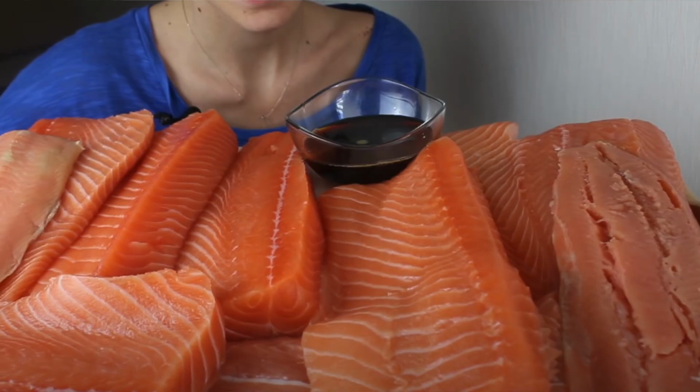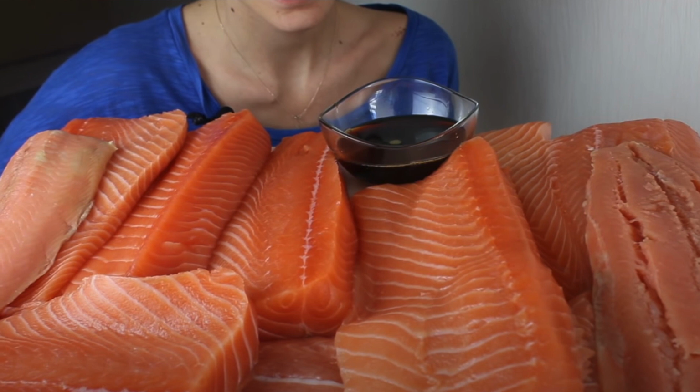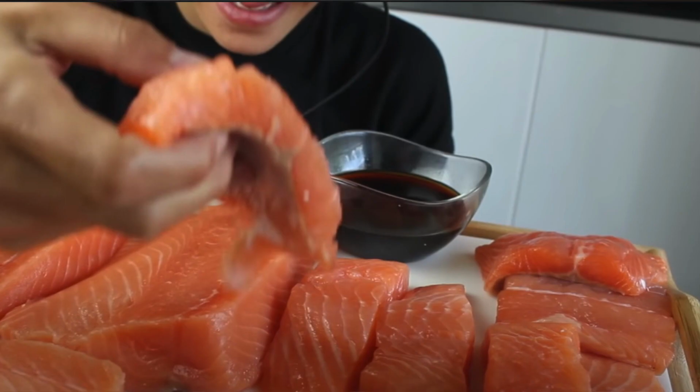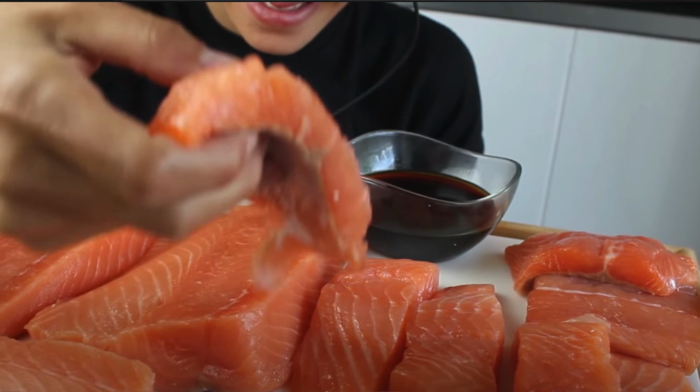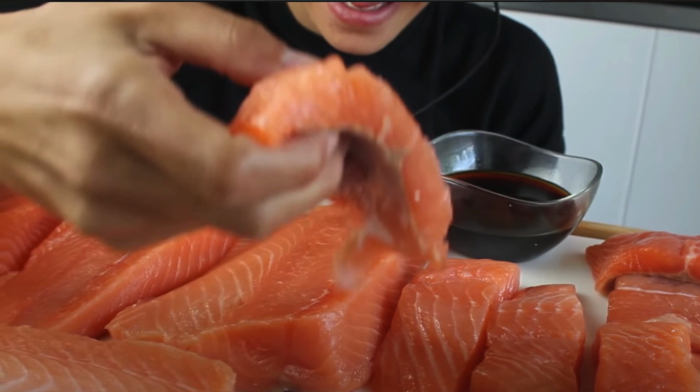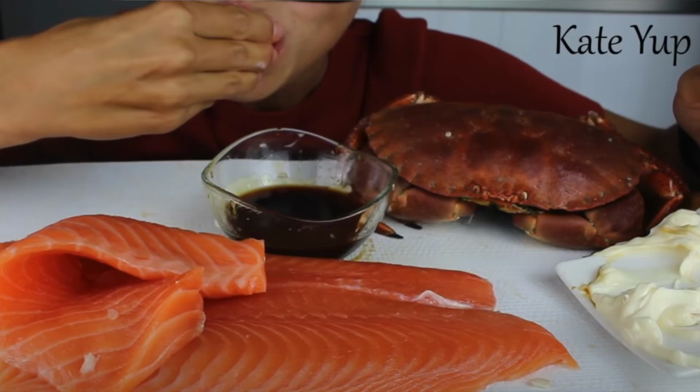So first, let's talk about the backdrop. Once you enter Kate Yup's videos, you see sort of a white background. You can't really figure out at first, is it the drawers, is she in the kitchen, is it a wall? The screen is divided like 70-30 in most of her videos, with the focus always being on the tray and on the bottom of her face, which also, as we'll talk about later, makes me suspect that she is sitting on the floor.